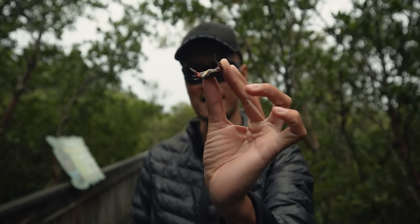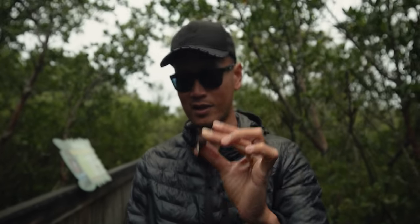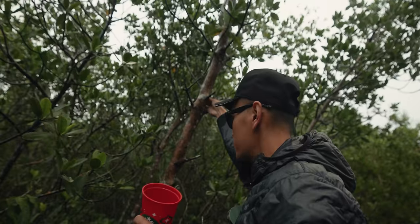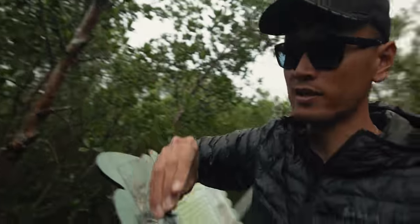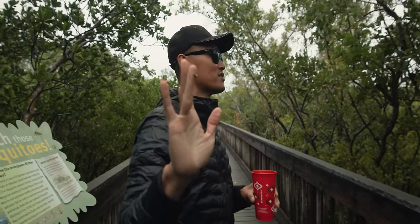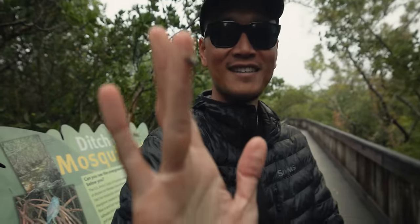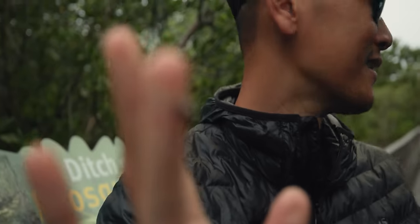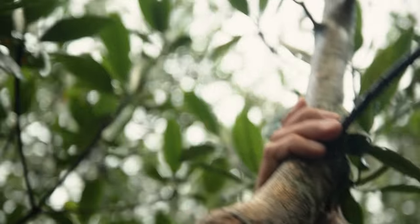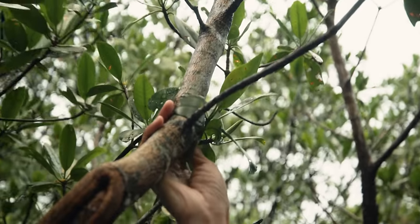Got ourselves a good sized mangrove tree crab right there. Let's put them in the cups. Try to get more of these. These are pretty good bait. These guys are moving pretty slow because it's a little chilly out. Oh, got me. These guys will pinch you. Look at that, man. That kind of hurt a little bit. I'm not gonna lie. Look at that guy. He heard me. I don't think I got him.